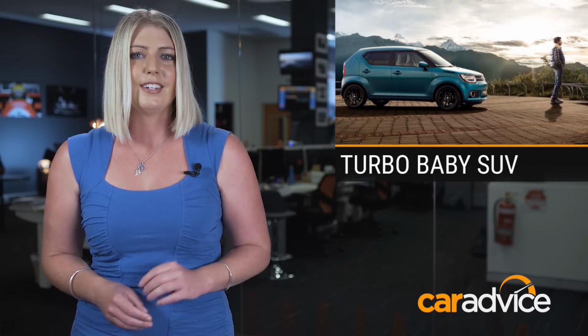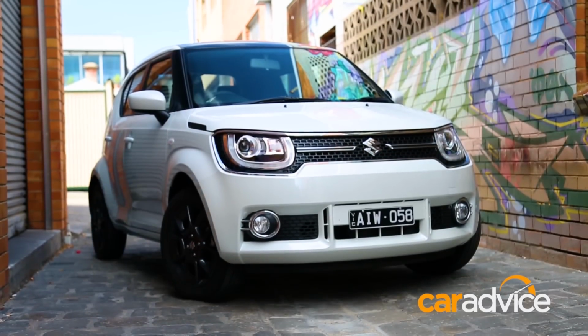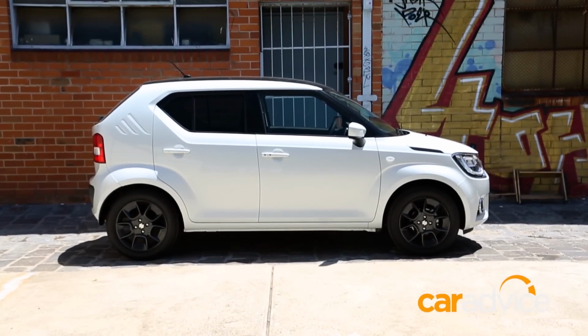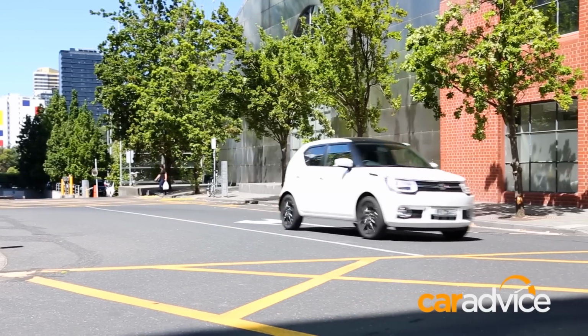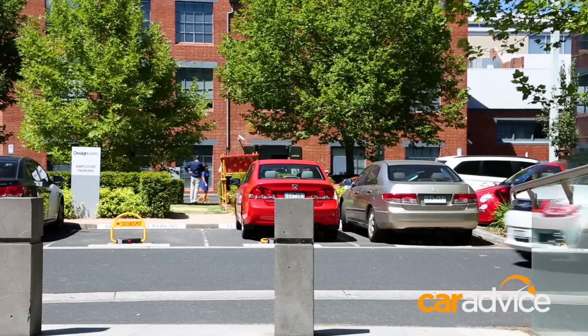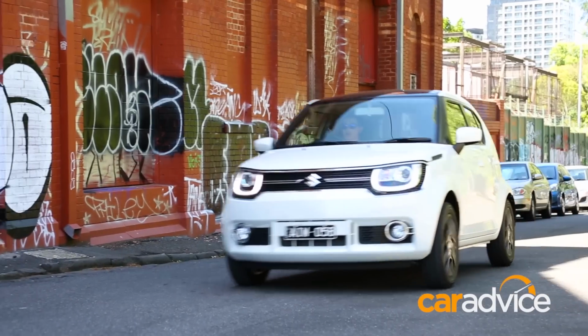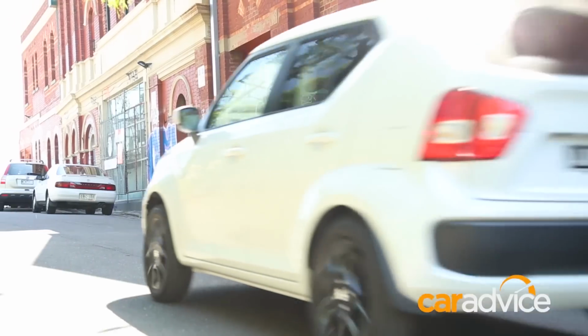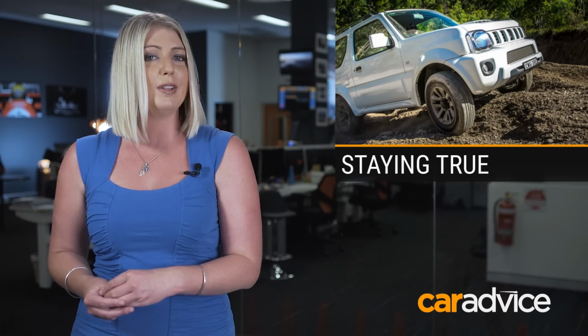The 2017 Suzuki Ignis launched during the week, marking the return of the nameplate. It's the size of a microcar and has the ground clearance of a small SUV, making it an unusual addition to the market. Suzuki Australia says it's interested in a hotted up version of the baby SUV, given the success of the Vitara Turbo, and is also keen on importing the all-wheel drive version later this year, though that's yet to be confirmed.